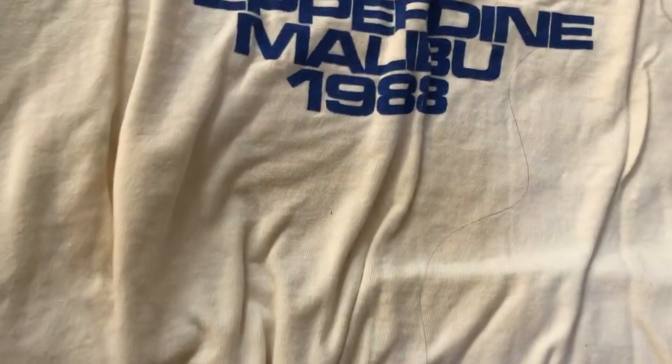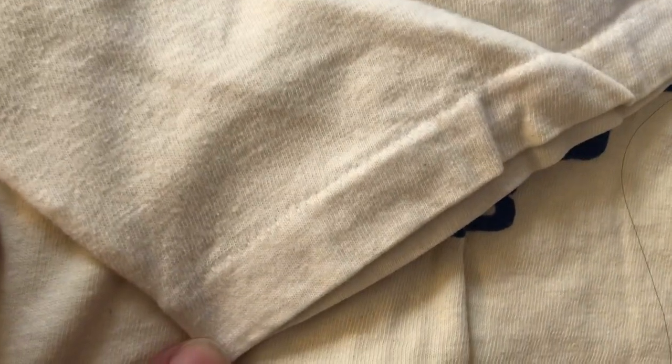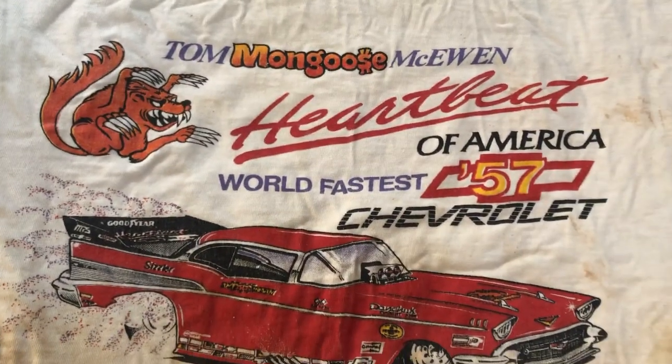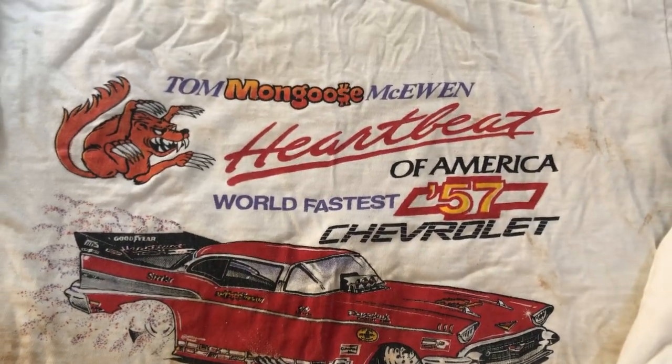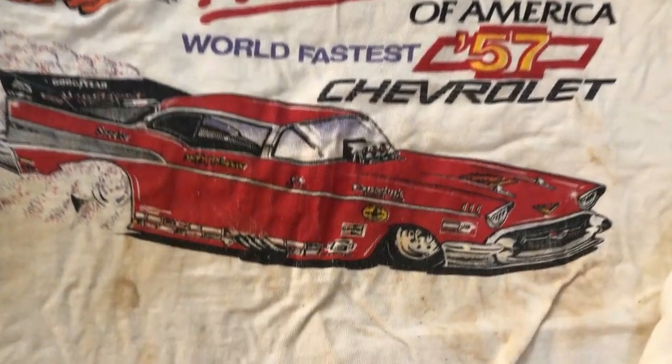What is this one? Pepperdine Malibu, 1988, with some pretty awesome graphics. And single stitch. Another vintage, Syracuse. This is definitely vintage. You can see that it is. This one here, Tom Magoose, Heartbeat of America. And it does have some staining on it.